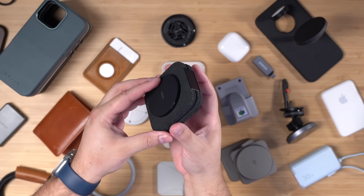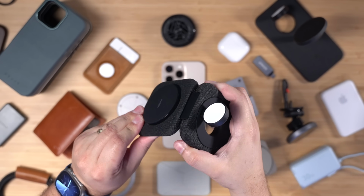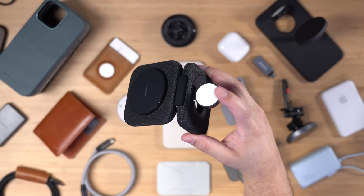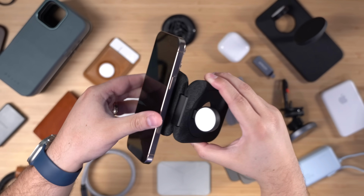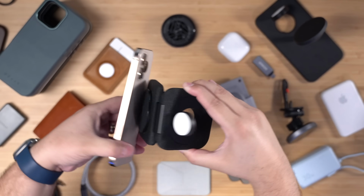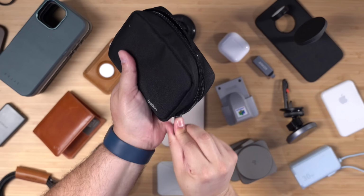This is great for travel, and not only can it be flat on a desk like this, but it's actually meant to kind of have this triangular shape. And if you leave it like this, your Apple Watch can sit right here, and then your iPhone can actually rest on this charger in landscape mode, so you can get standby mode with this 2-in-1. Pretty slick. If you're needing more than 2-in-1, Belkin also makes a 3-in-1 version.